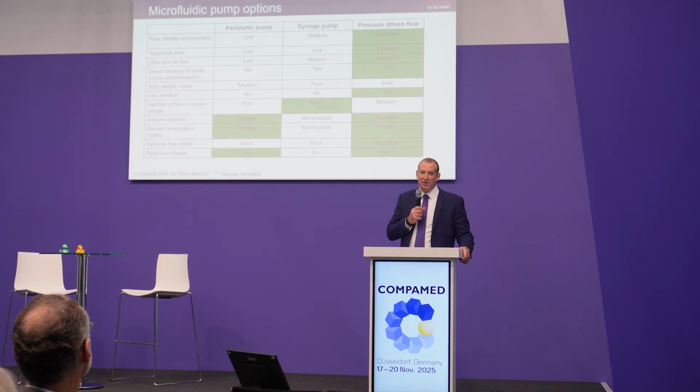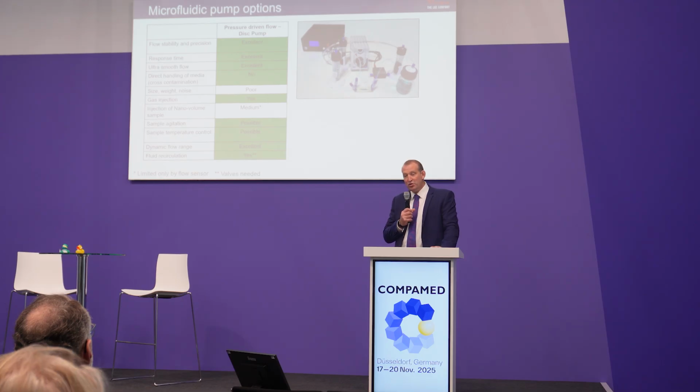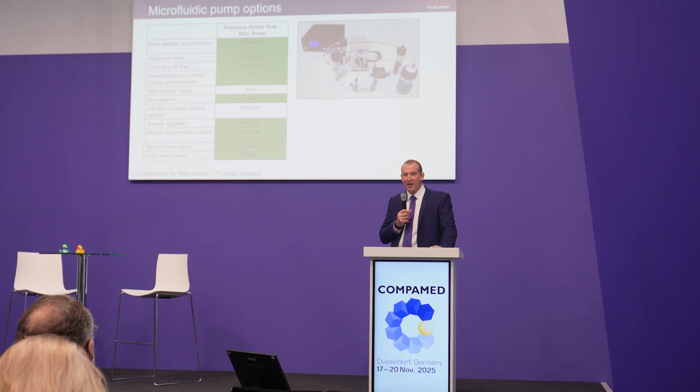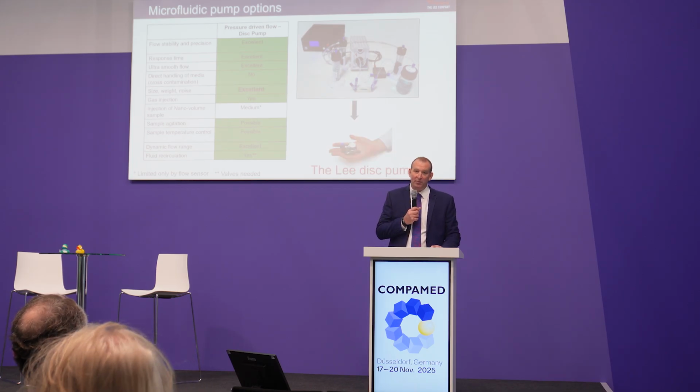So the takeaway from here is, look at the green. Pressure-driven flow ticks way more boxes than syringe and peristaltic pumps. The only real issue there is actually the size. So if you could miniaturize it so that you could put it onto a doctor's desk, you'd be onto a real winner. So this is just an example of a typical pressure-driven flow system. You have a pressure source, you have a pressure regulator, and as you can see, trying to miniaturize that and put that into a point-of-care diagnostic system is a challenge.